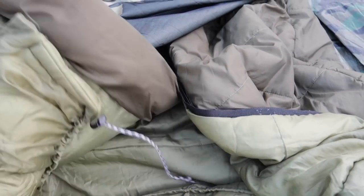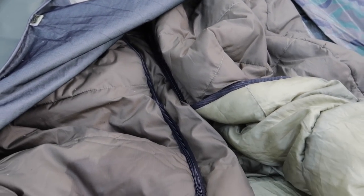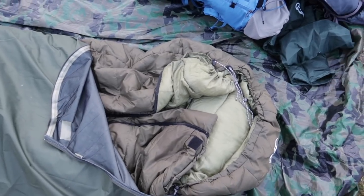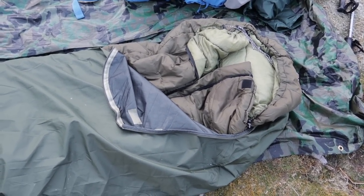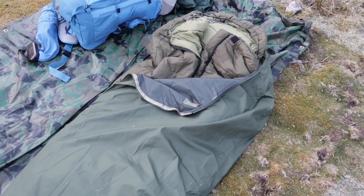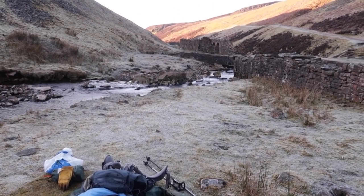But yeah, I mean, it was lovely and warm in there. I kept my coat on, which I tend to do these days, but Tris has the same setup, and she just had a fleece on, and she was lovely and warm as well. So hopefully when the weather gets a bit warmer, we can do without the tarp and just sleep in the bivvy bag and be able to wake up to views.